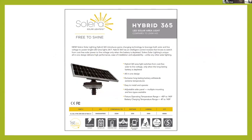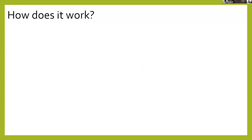This has been around for a little while, but it's a really clean, simple cell sheet, which you could take to your customer and really quickly review all the technology with them, go over the product. So how does it work?